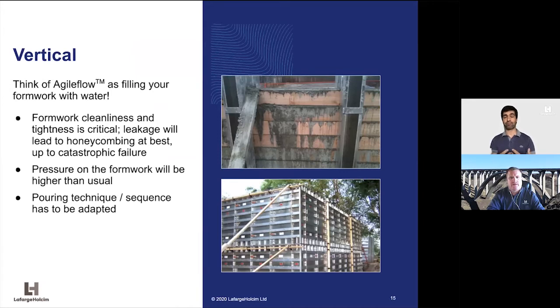So if you want to keep something in mind, it really acts like water in your formwork, which means that you can easily imagine that if the formwork is not tight, you would have leakage. And leakage will at best give you honeycombing, which is not the intent, because that requires patching after the fact. Or it can even lead to a catastrophic failure, because you have basically a heavy liquid falling through cracks. So that can even open your formwork. So tightness is obviously critical.